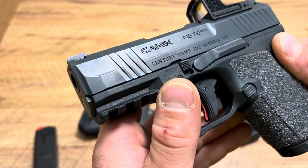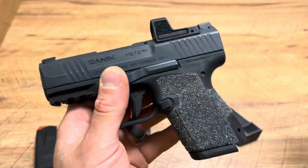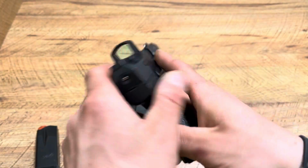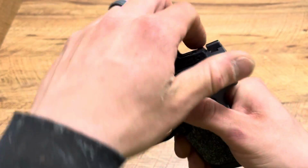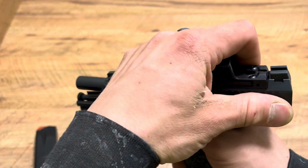The finish is okay. I think they could have done a little bit better on the finish. I think the Kimber is a nicer finish, but not a problem at all. No worries there. Awesome forward and rear serrations. They work great. Slide stop is something that people love, right? Because it just works so well. Like that slide stop really releases it.